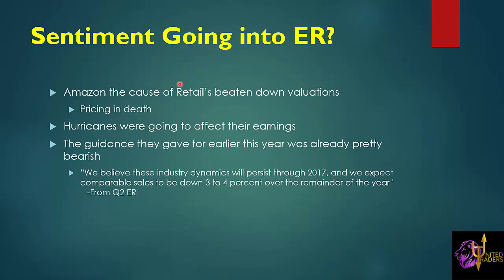So what was the sentiment like going into ER? The main reasons why I got into this trade were that their valuation was dirt low and they had good cash flow. So I knew, hey, they're super beaten down this year, probably beaten down more than what's justified. So what was the sentiment going into ER? We know the sentiment was absolutely bearish.